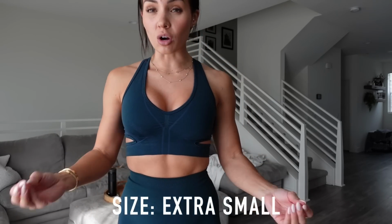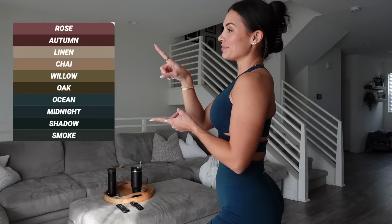I am a 32D and I'm wearing a size extra small. I can also wear a size small comfortably as well, but now that they made these changes, I prefer the size extra small. And this is also going to be the same material as the Amplify. I will put all of the colors here.